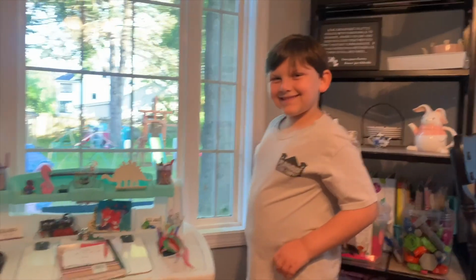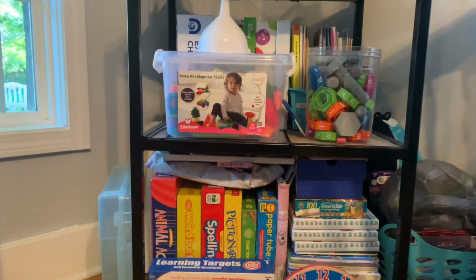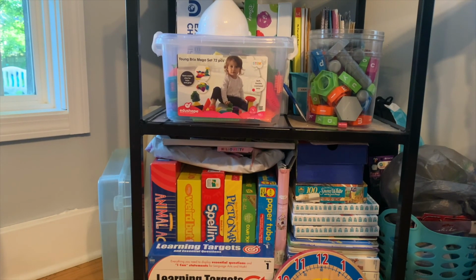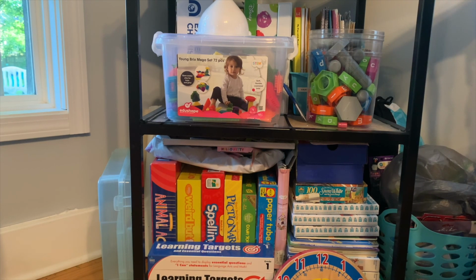Okay. Now moving over here is where the rest of our main storage is. Behind on this top shelf here, we have funnels for science experiments. We have blocks, we have chemistry sets, and all of these books over here are social emotional books. So they deal with all different sorts of big emotions that they could be having. So if we're having a bad day, we can reference those books.